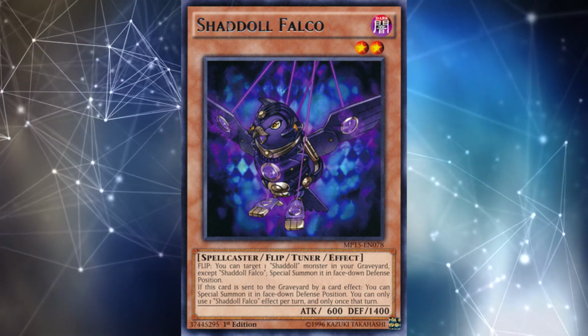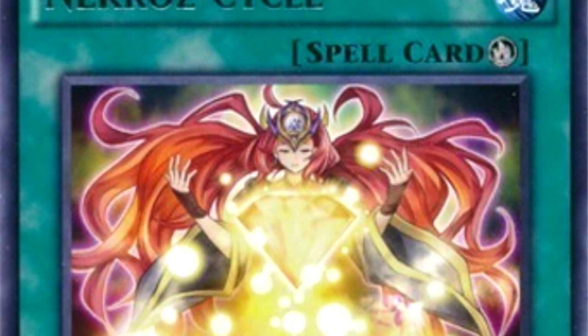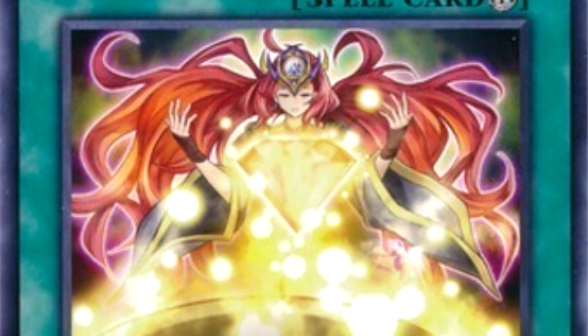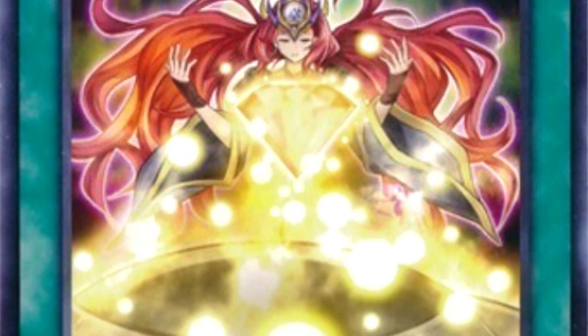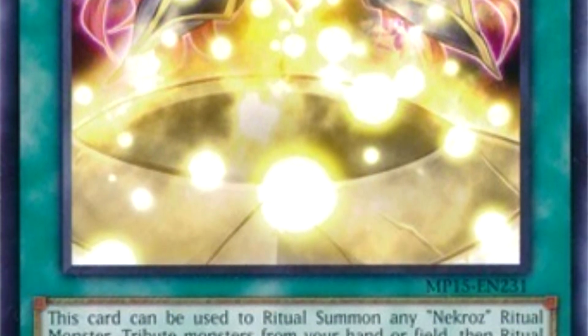During the Shaddolls deck's reign on the format, one of the other decks that was very popular was Necrons, and Necrons are also getting a rarity upgrade in this set in the form of Necrons Cycle. Now, this card has only been printed as a rare, and it's a very good and staple Necrons spell card, so it's really cool that it's finally getting that rarity upgrade.